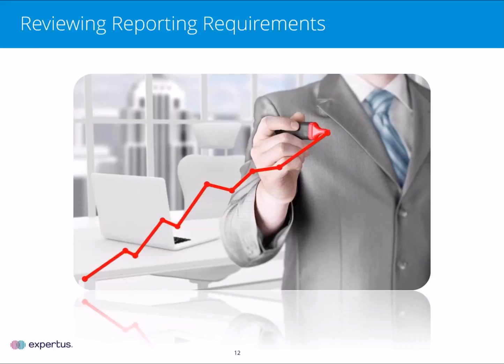As things are changing in your organization, you might need to create new reports. It's always a great idea to consistently reevaluate reporting, making sure that you're producing the most efficient and effective reports. And really, when you're discovering these new reporting requirements, the bottom line is, do you have the means to create a new report in order to make that more effective? Okay.